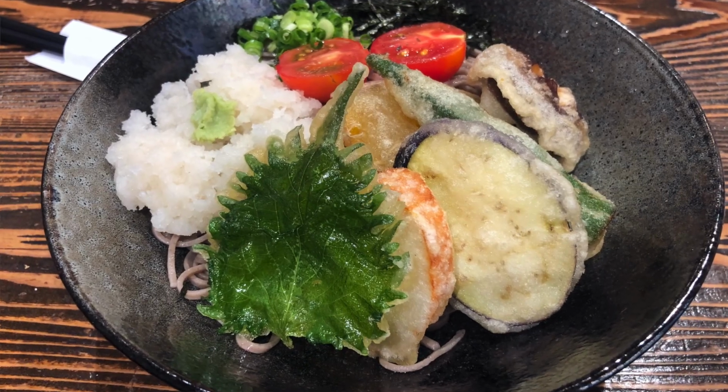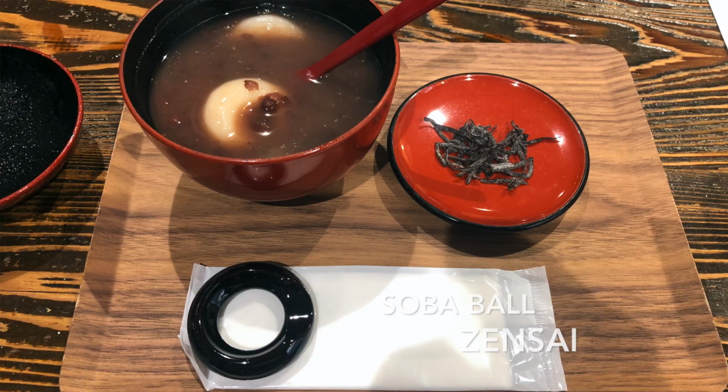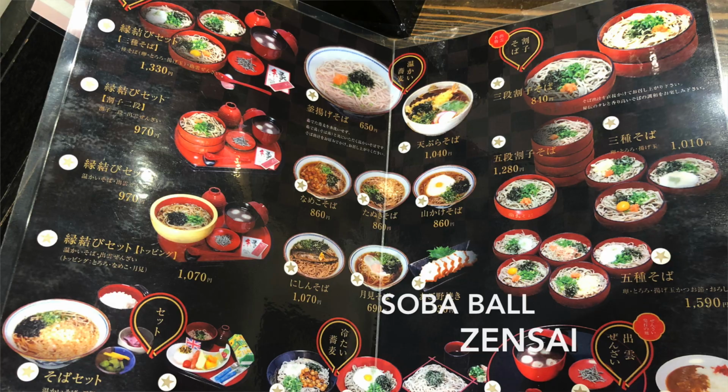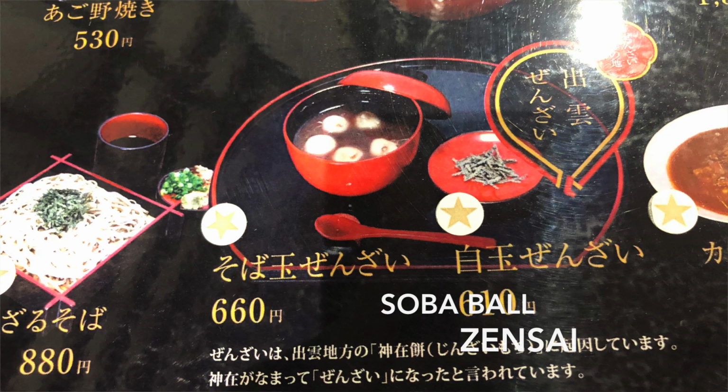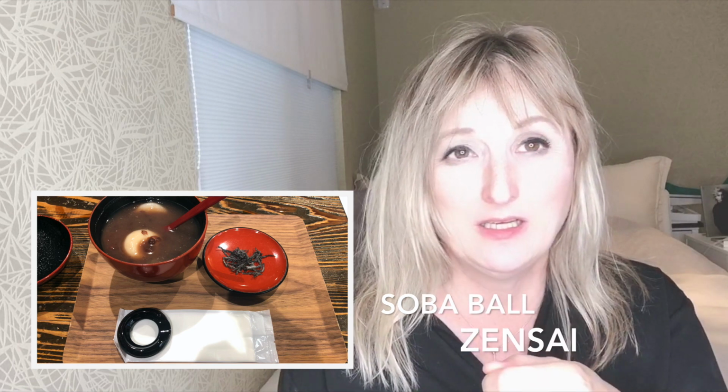It was soba with tempura, and after that we had this hot, sweet bean dessert, which this region is famous for, zenzai. So this is very sweet, and you can see the little black one. This is kombu, salted kombu. So if you eat a little bit of the kombu and then try the red bean soup again, it is more sweet. So yeah, it's an experience to eat it.